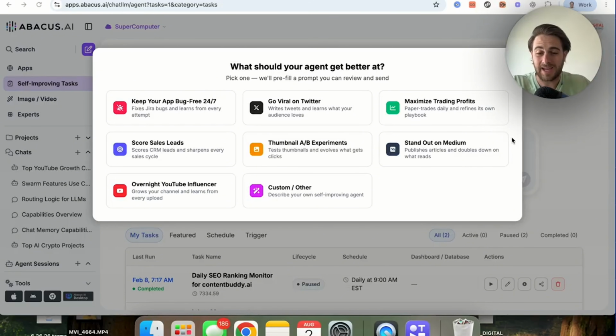In addition to that, like I was saying, I know that I shared with you a few different use cases in this video, but there are so many more that you could do, like using this to go viral on Twitter, using this to actually build a custom one, using this to build articles. There's literally an endless amount of things that you could get this to do. Just think about all the things you're trying to be better with at work, in your job. For example, I have one that's actually doing a daily SEO ranking monitor and so much more. Literally everything you could think about in your business, in your job, in your personal life, you could now actually have this self-improving on itself all the time, every day, 24/7 with Abacus AI.